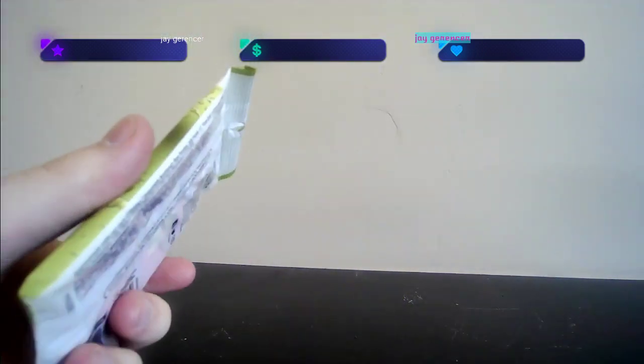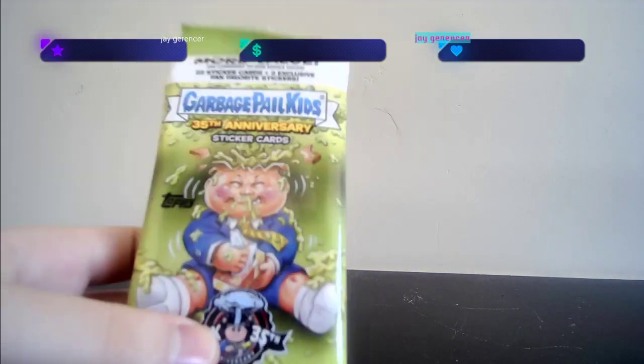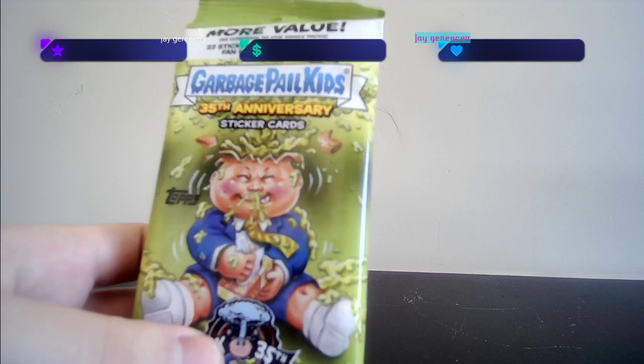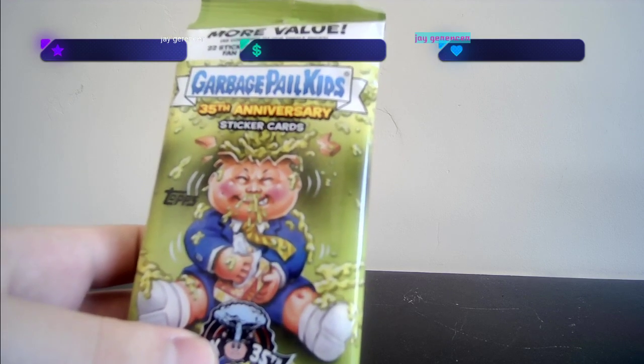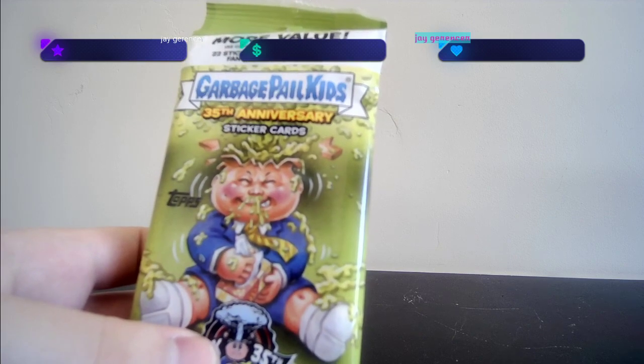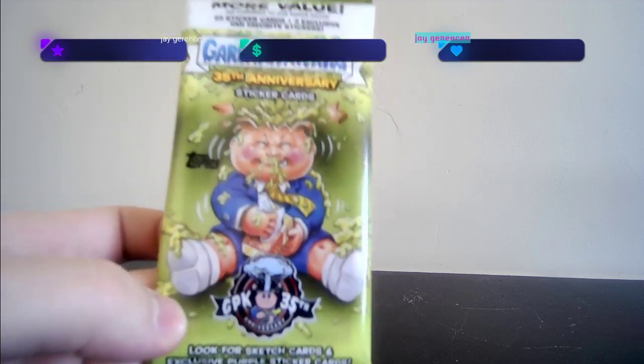There are multiple things that make these sets we're going to talk about good investments, right? Let me know in the comments down below if you agree with us, if you disagree, or if you have other things that you look for when looking for a Garbage Pail Kid investment.